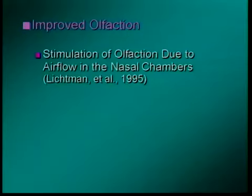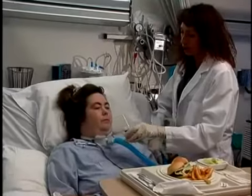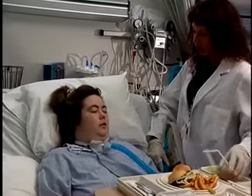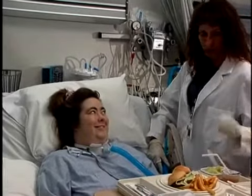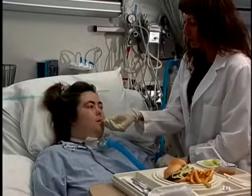The Passy-Muir valves have been found to improve the sense of smell by reestablishing airflow through the oral and nasal cavities during exhalation. This improved sense of smell may lead to an increase in the patient's sense of taste, appetite, and caloric intake, which could ultimately impact the patient's nutritional status and recovery process.